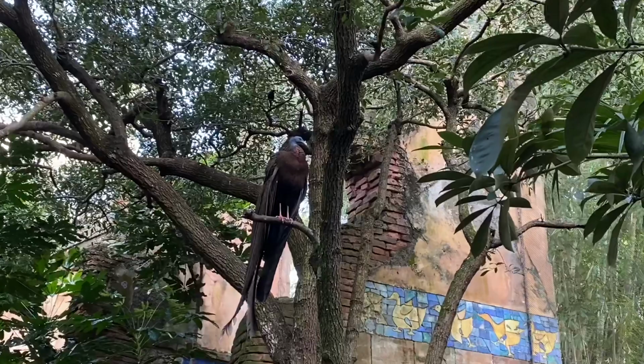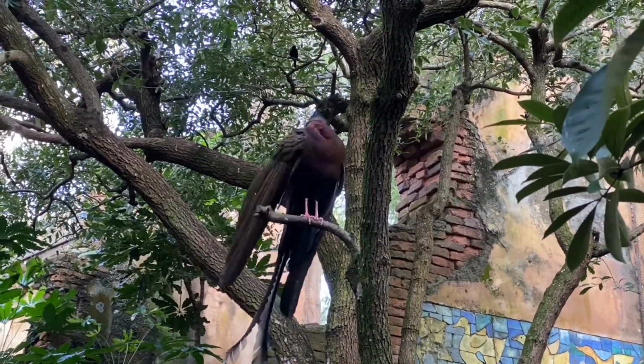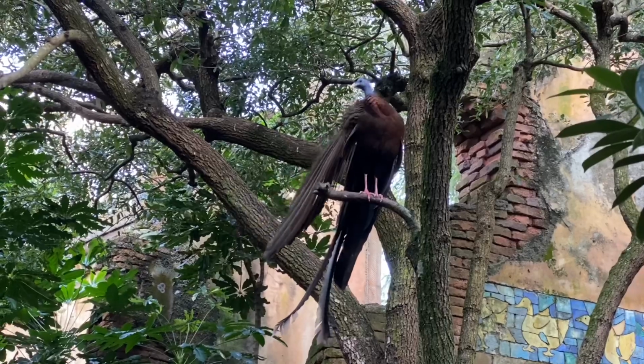That's our great Argus pheasant. It's related to a peacock. That's so cool. Yeah? That's our biggest bird in here.